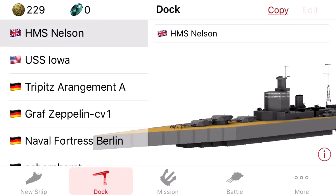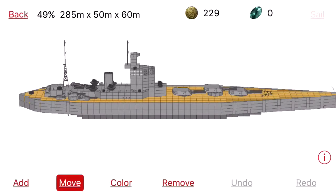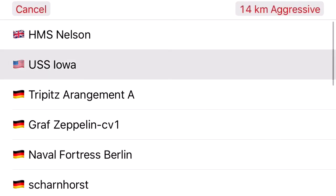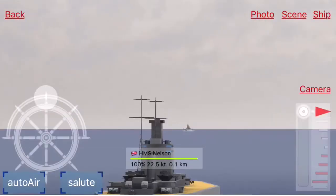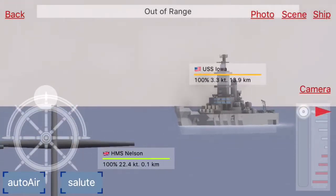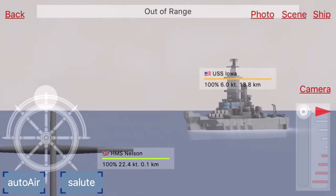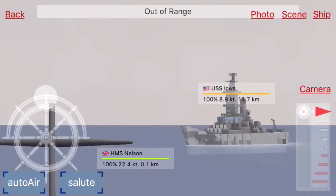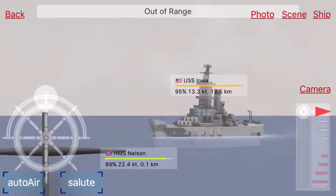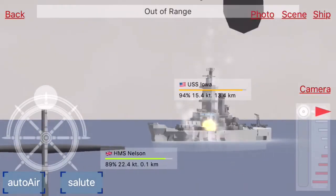So let's try this against the Iowa. Okay, USS Iowa, 14 kilometers and aggressive. So it's going to use its AA guns on us. I really don't care about spotter planes because the bots just send those out, I don't know why, because they don't use them. Okay, 95. It already did 89 on us. Holy cow.